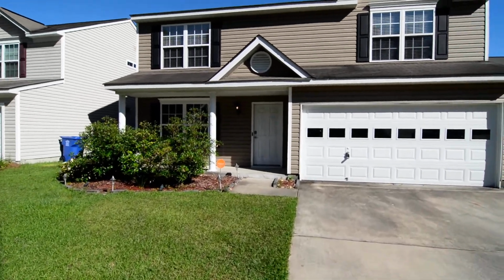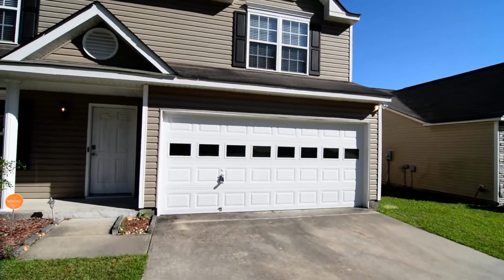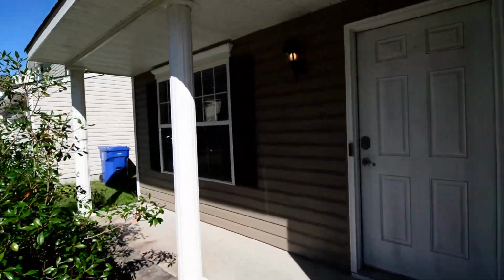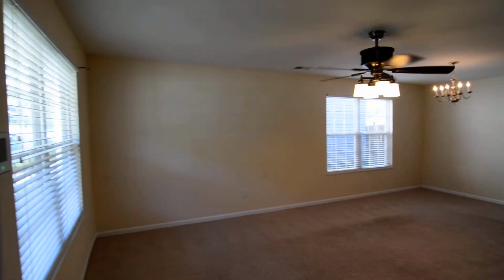So we're out front. You can see there's a driveway here leading up to the 2-car garage. You have a covered front porch here as well. We'll go ahead and take a look inside. So you have just some vinyl flooring here in the immediate entry. You can see the stairs going up there to the 2nd level. The living room is here to the left off of the entry.